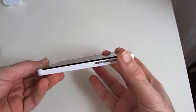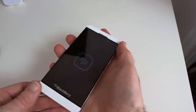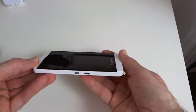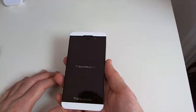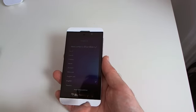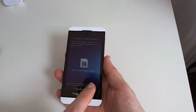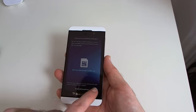Just while it's starting up, look at that. It really does look nice with the black screen contrasting against the white casing. I'm really liking that a lot. So here we go, Blackberry 10 coming up on the screen there, and it's asking us English, swipe left to continue. Connect to a mobile network, yeah, we know how to do that.